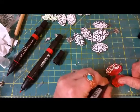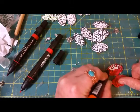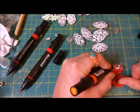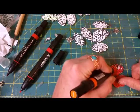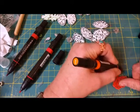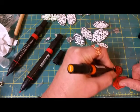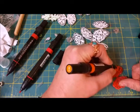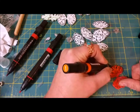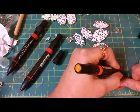Then I'll go in with my light color, because I feel like it gives me double the time to get the darkest blended in better. Then I'll go in with the medium color next, and I think it really helps to blend everything together nice and easy. Really good, I think.